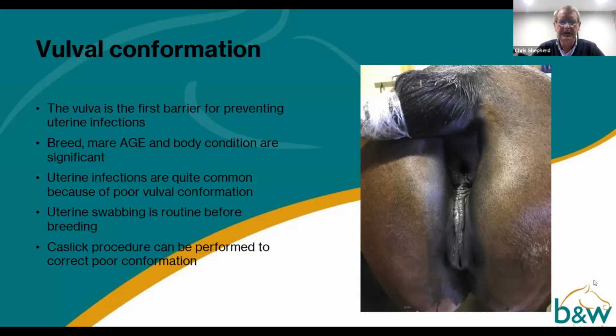And there is the option, we have a Caslick procedure for mares that do have poor vulval conformation, whereby we can stitch or suture or seal possibly the top half of the vulva to try and prevent any sort of fecal contamination gaining entry to the reproductive tract.